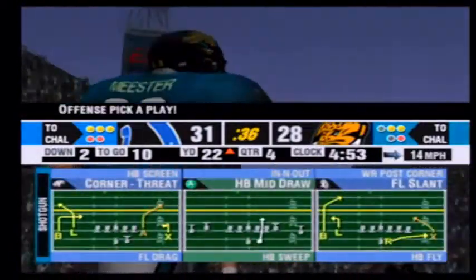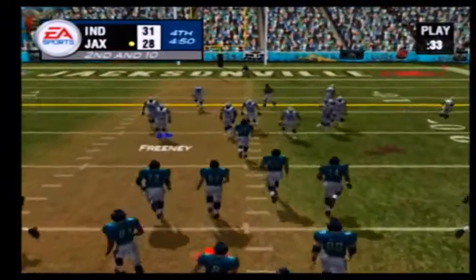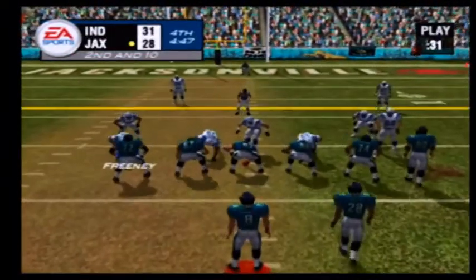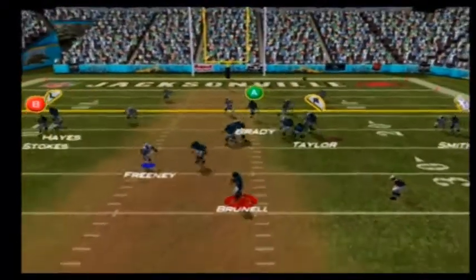Yeah, he was. This line has to do a better job of holding up at the point of attack. He has a fast first step, and he can explode through the hole. But he needs a line to create that little crease or cutback lane to break free.